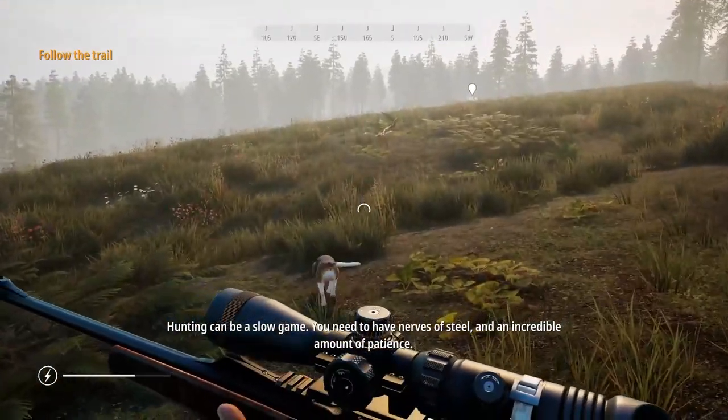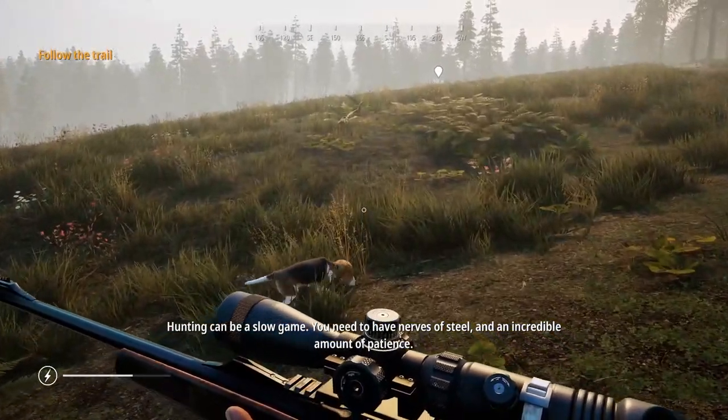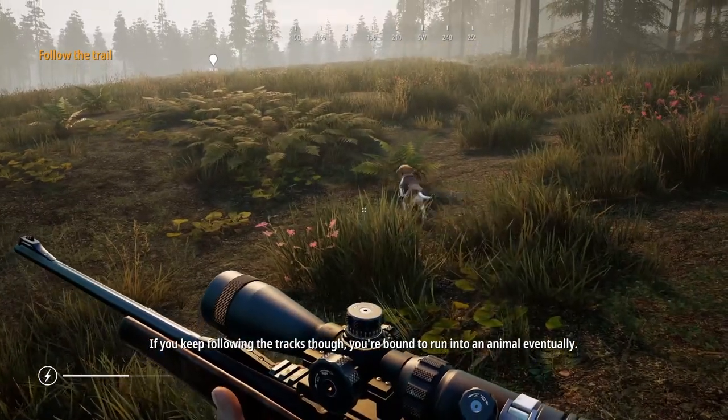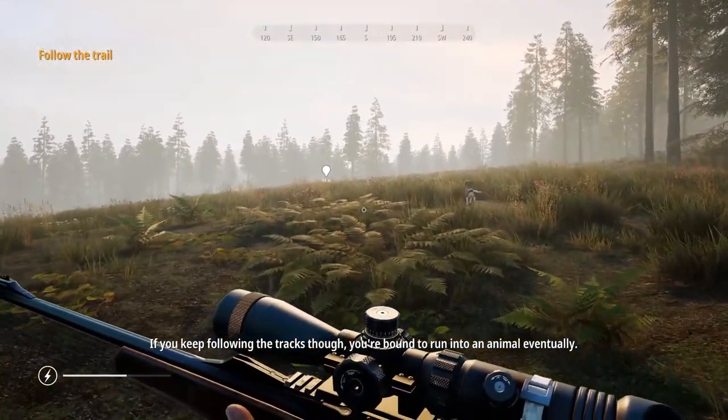Hunting can be a slow game. You need to have nerves of steel and an incredible amount of patience. If you keep following the tracks, though, you're bound to run into an animal eventually.